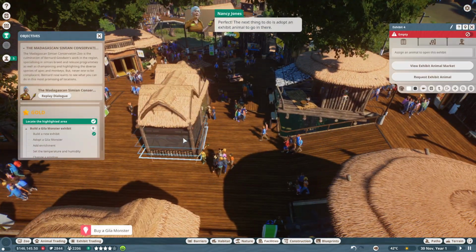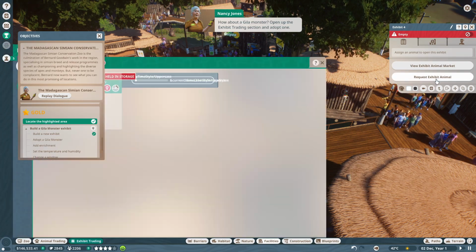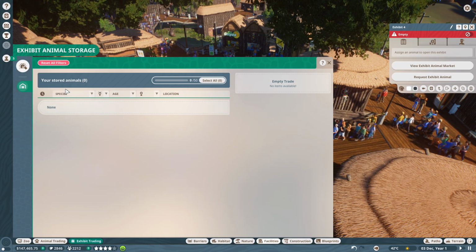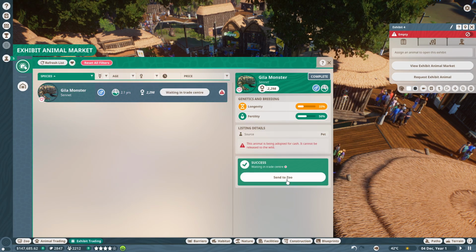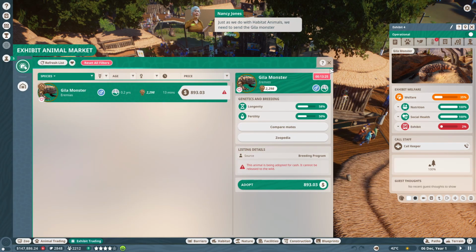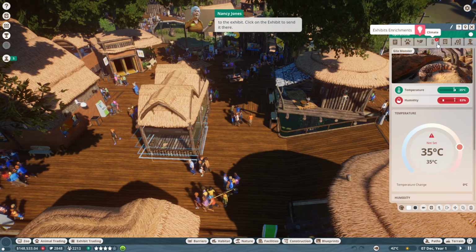Perfect. The next thing to do is adopt an exhibit animal to go in there. How about a Gila monster? Open up the exhibit trading section and adopt one. Just as we do with habitat animals, we need to send the Gila monster to the exhibit. Click on the exhibit to send it there.